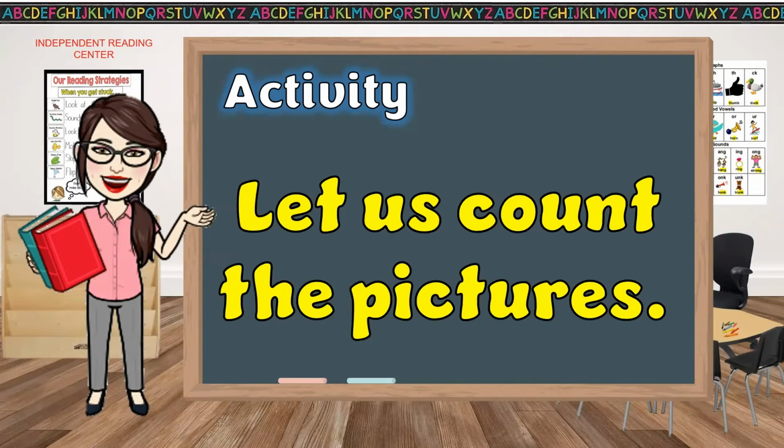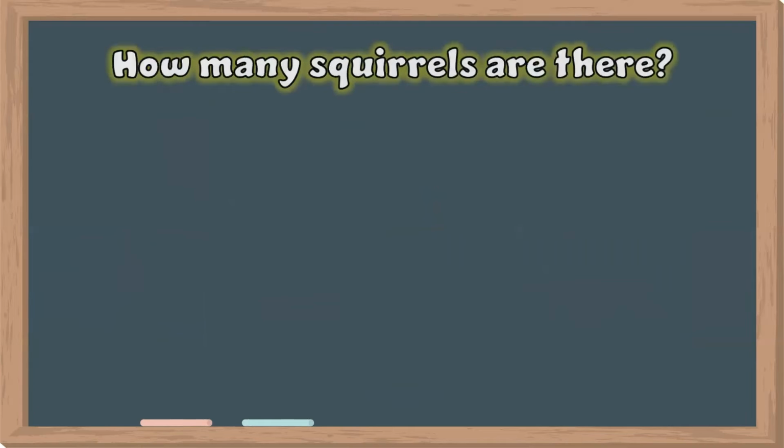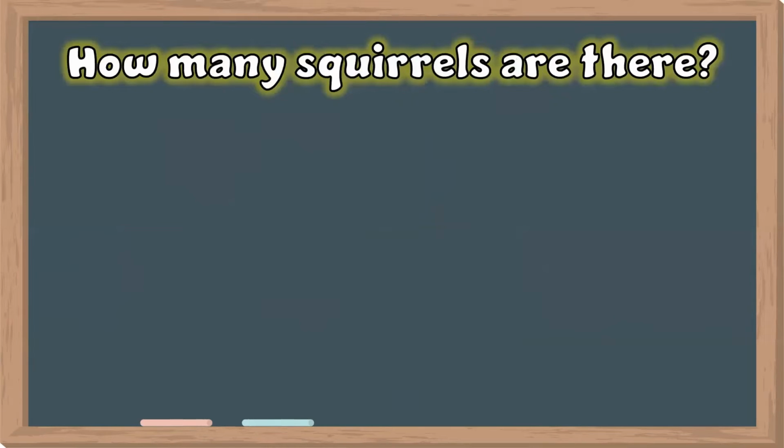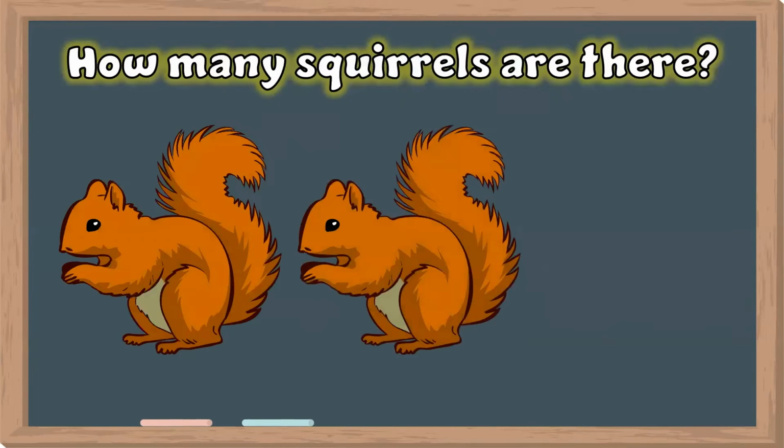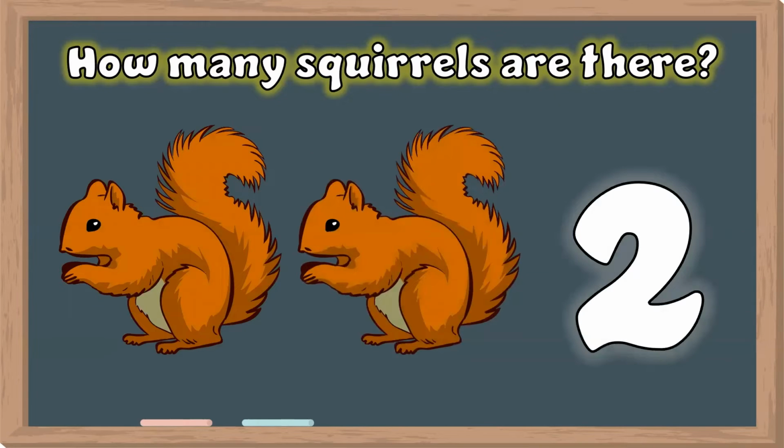Let us count the pictures. How many squirrels are there? Let us count. 1, 2. There are 2 squirrels. Correct!